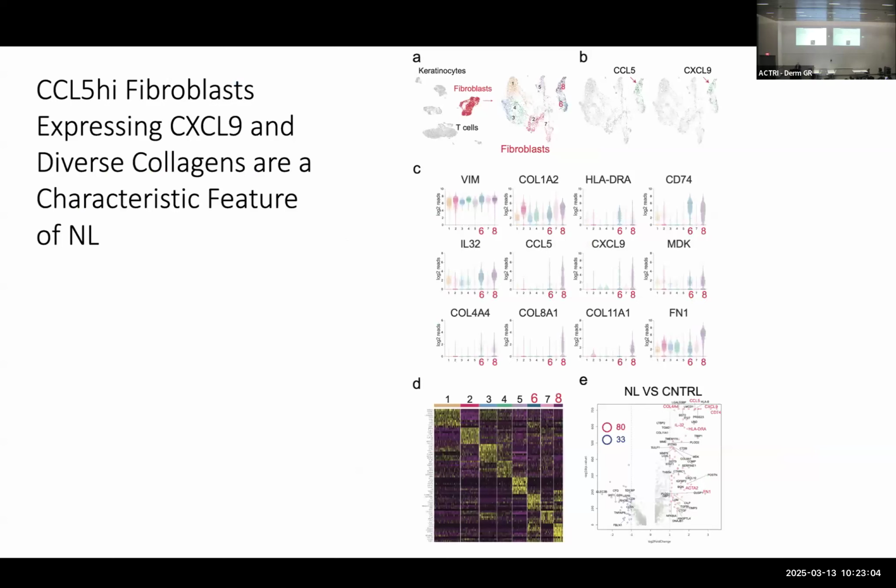So first we looked at these fibroblasts, and if you remember from the bulk sequencing, we know that we had CCL5 and CXCL9 in fibroblasts from the immunohistochemistry. And now we could really identify the different fibroblast populations. This is a heat map of all the clusters, so when we look at fibroblasts from the original UMAP, and then we just cluster these cells together. So we're just looking at the fibroblast population.